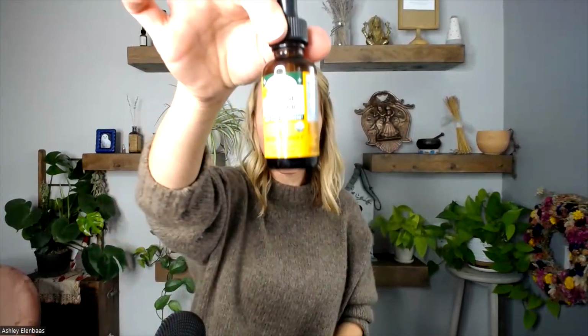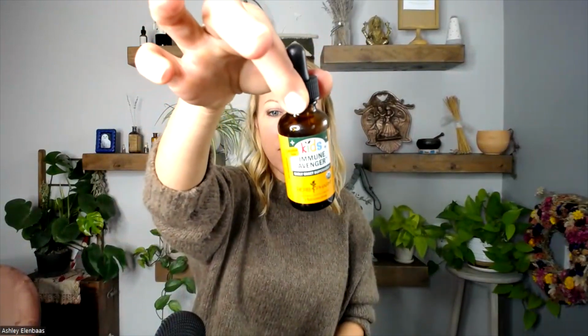But this one has echinacea, elderberry, hyssop, meadowsweet, thyme, ginger, cinnamon, and a little bit of horseradish to get everything flowing and moving to activate circulation, which is really important in keeping our immune systems active and strong. So this one's a nice one. I give this one to my kids in the morning. They love their vitamins. They love their supplements. They think of them as a treat. So if you can try to excite them in that way.